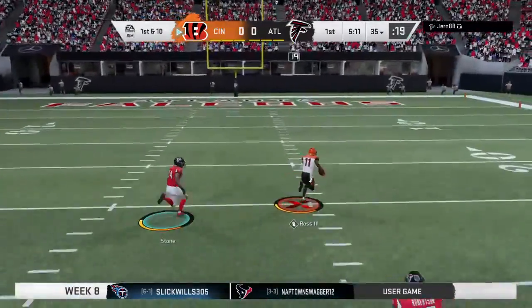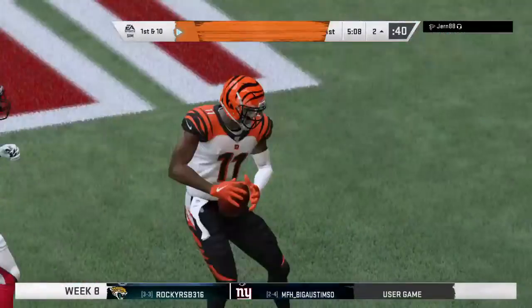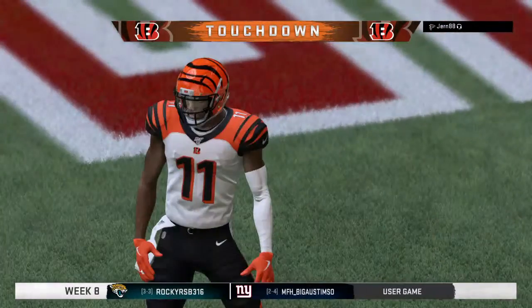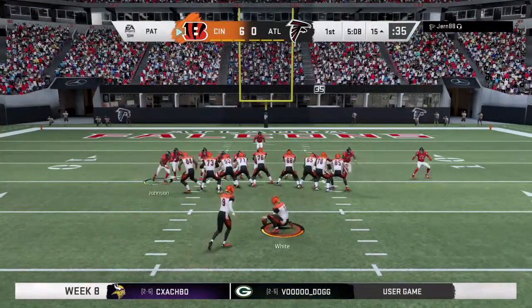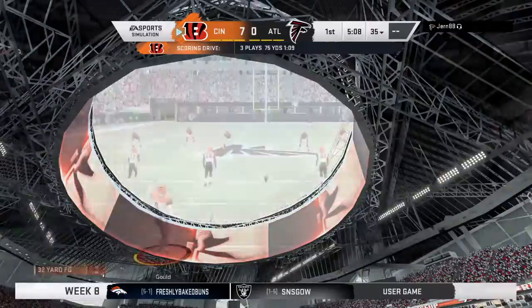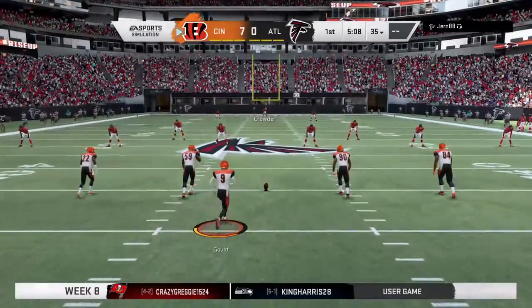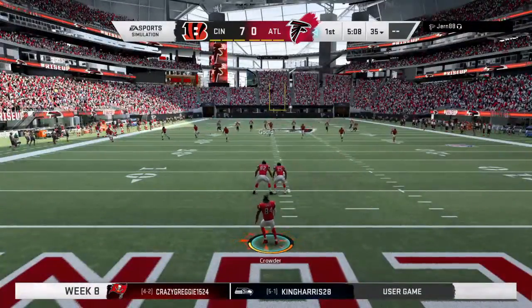Now a man open down the middle of the field, and all the way in for a Cincinnati score. John Ross, his 9th touchdown of the season, as his guys are able to strike first here in this opening quarter. Gould able to tack on the extra point, and that makes the score 7-0. After the touchdown, it's Robbie Gould now to kick it away.